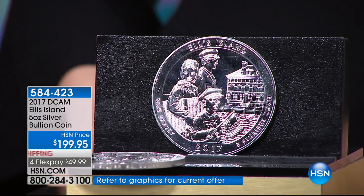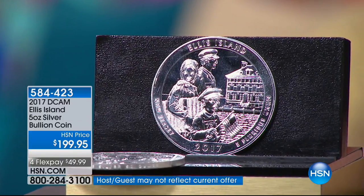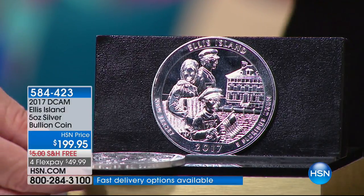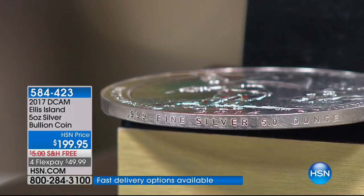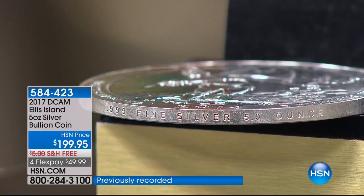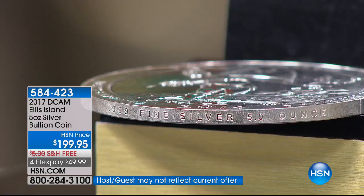Well, when it first started, the United States State Quarter Program was so phenomenally popular that it revived the entire coin collecting world. They continued on with the America the Beautiful series, which is America's national parks and national historic areas. One of the things they decided to do that they'd never done before is make each of those quarters in a 5-ounce silver version. Each one is 5 ounces of absolute pure 999 fine silver, and as you can see, it features the edge lettering right there.